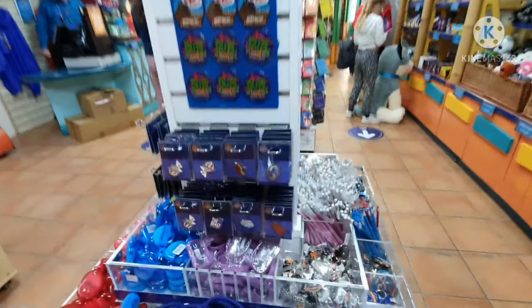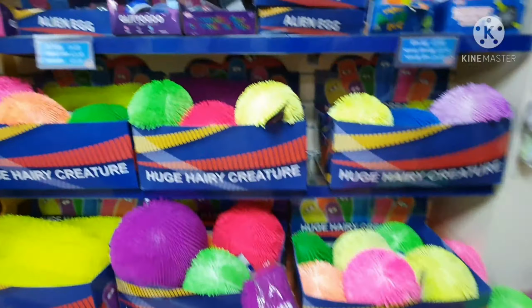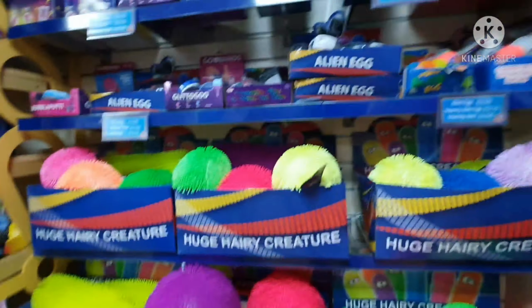So yes, down here in the shack you have just a general offering mainly of chocolate sweets. And you also have stuff like this, you have the pins down here. Then you also have the magnets, there's obviously the huge hairy creatures, pens, pencils, lots of ride merch to be honest. There's lots of general stuff.